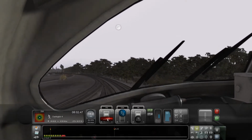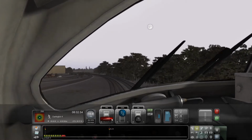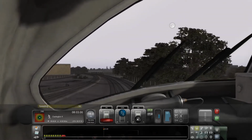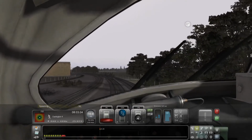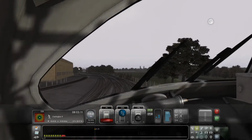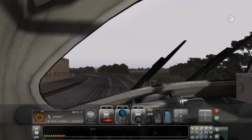So as you can see, we've got the moon out, even though it's 8 in the morning. I think we're early autumn. Oh, and we did manage to speed. As you can see, the signal looks like it is at red, so we'll just ease up to it.